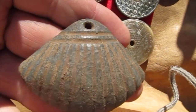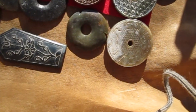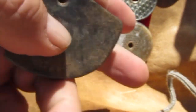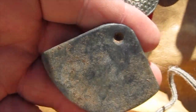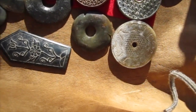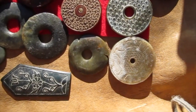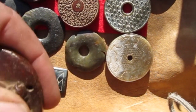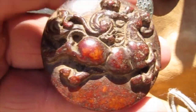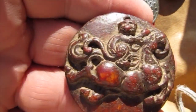Just little jade shell pendants. Here's another one, pretty similar, a little darker jade. Still got that gunk all over it. I took the first couple of those that I pulled out and washed the gunk off of them. And now here's that monkey riding on a horse, which a friend of mine pulled out.